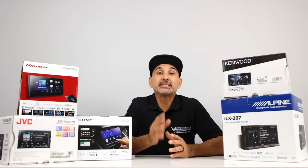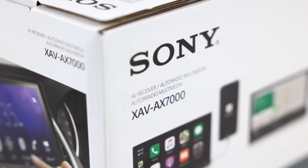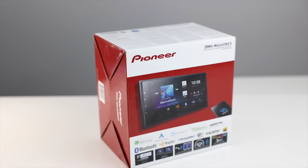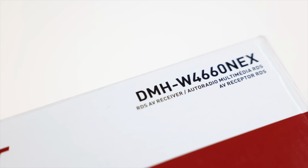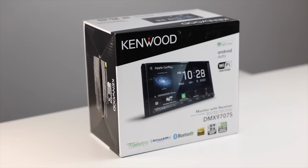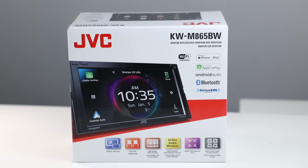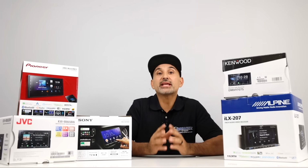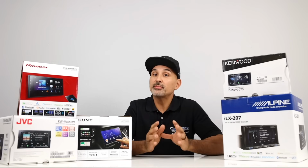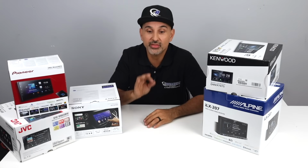The head units that we'll be taking a look at are Sony's XAV-AX7000, Pioneer's DMH-W4660NEX, Alpine's ILX-207, Kenwood's DMX9707S, and finally JVC's KW-M865BW. Now, some of these radios have features that are identical, some have features that are similar, and some have features that are unique to only that radio.